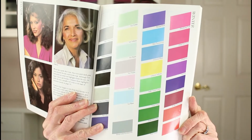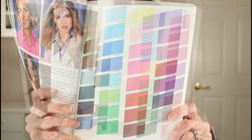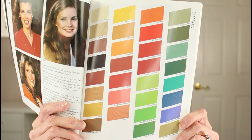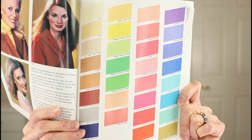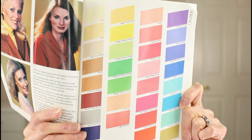For those of you who aren't familiar with this concept, and for those of you who might find it fun to see these colors again, here are the colors for each season that were shown in Carol's book. These are the colors that look best for those of us who were described as winters. Here are the colors that work best for summers, and these are gorgeous autumn colors. And you can certainly see how different spring colors are from the autumn colors just previously. And I think this next photo is the best example in the book of what a difference it can make to wear clothing and makeup colors that work best for us.